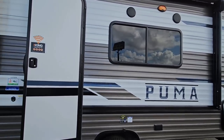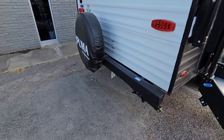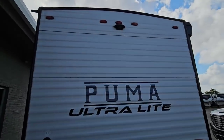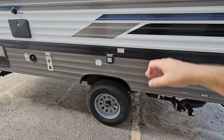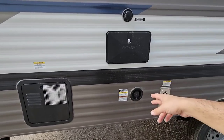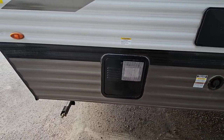You got some outside speakers as well. More ride step above steps, 4-inch tubular bumper so you can throw your sewer hose in there. All LED lighting. It is wired for a Furrion wireless backup camera. Sewer connections on this side, outside of your 30 amp connection, outside of your furnace, outside shower. This is your fresh water connection for city water, outside of your water heater.